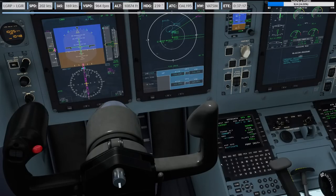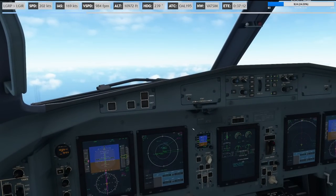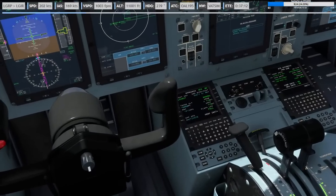Olympic 195, please confirm the cleared flight level. Olympic 195, maintain flight level 120, what will be your final? Maintain 120 final, Olympic 195.